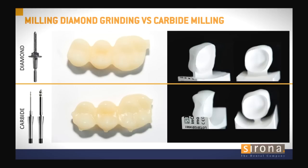So anytime there's a hard surface in the milling chamber, like a glass ceramic, diamonds are the best solution. Where diamonds become a little bit challenged is when you come to semi-hard materials like acrylics or porous materials like green state zirconia. There we found through our laboratory experience that carbide milling is the best milling strategy for those types of materials.